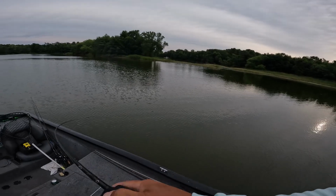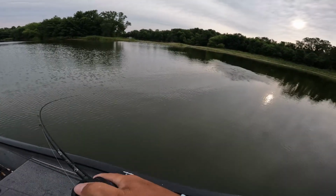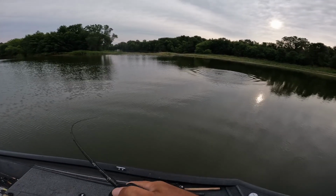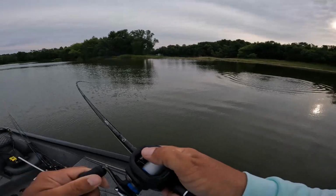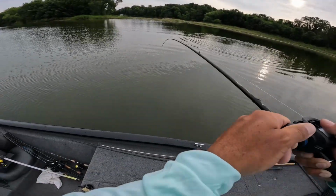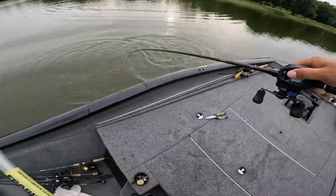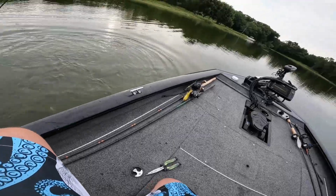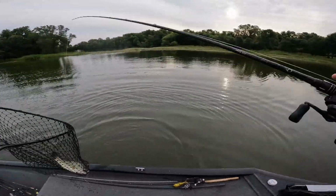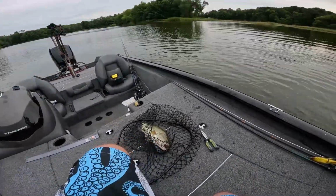There we go, there we go. He hit it and ran at me. He's a little guy. Oh no, he's nice. He hit it and ran at me and I didn't know he had it. I was burning into it, and next thing I know, line was coming tight. Oh, oh, oh! He barely got the back hook. There we go, we got him. Number 5 out of this little pocket. These fish are freaking chewing.